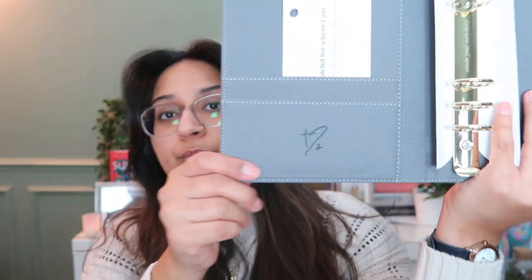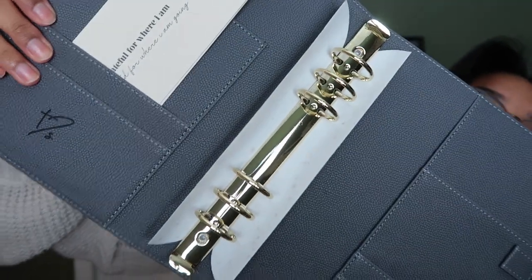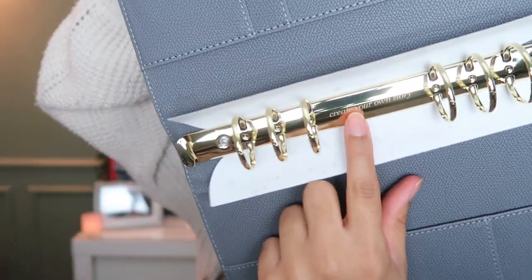It's got a really nice little bit of embossing here. And then, I don't know how well you're going to be able to see this, in the middle, it's upside down. In the middle here it says create your own story. So yeah, just those little details that are really cute.